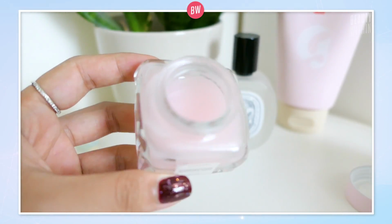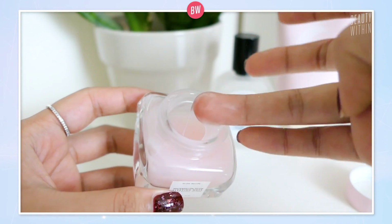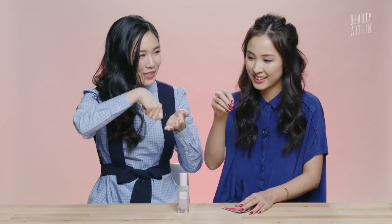So the sleeping mask, which is something that you put on overnight, has a bunch of AHAs which are really gentle on the skin, which is why you can sleep overnight in it. And it's like this really thin texture. Yeah, it's very light. It's kind of like a funky gel-like consistency that could separate, so sometimes you need to give it a good shake before scooping it out with a little spoon, and then sometimes the spoon won't come out, so you have to really dig for it.